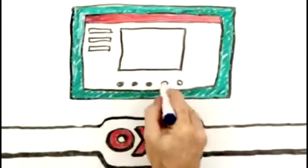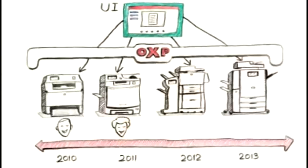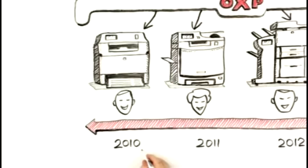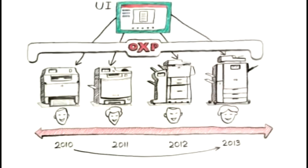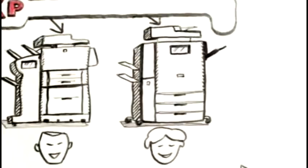Imagine one user interface across all your devices, old and new, making it a consistent user experience. So now the four-year-old device at the end of the hallway starts acting like the new device you added last week, and application development becomes a breeze for developers. New works with the old, and old works with the new. Pretty awesome. That's OXP, and that's just the beginning.